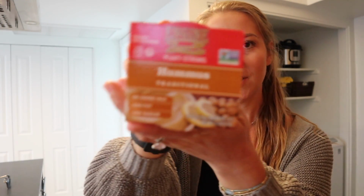And then I just bought these little individual serving Engine 2 hummuses, but they're 2.5 ounces, and I think the TSA wouldn't let you bring like a big thing of hummus just because it's considered like a gel. I'll eat one right now. So I'll show you what my wrap looks like because I am really hungry.